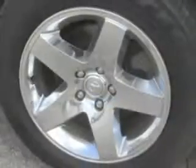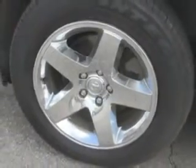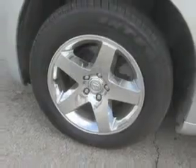and much more. Enjoy the drive and have peace of mind in this 2010 Dodge Charger.